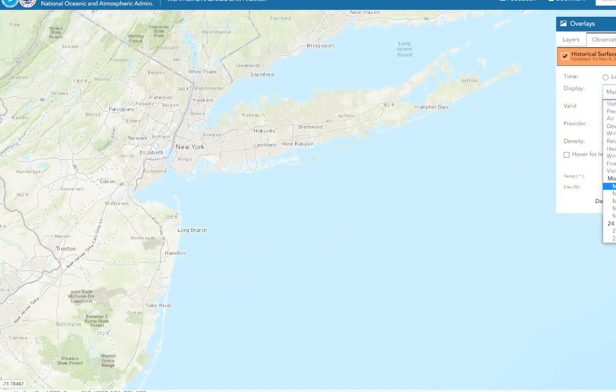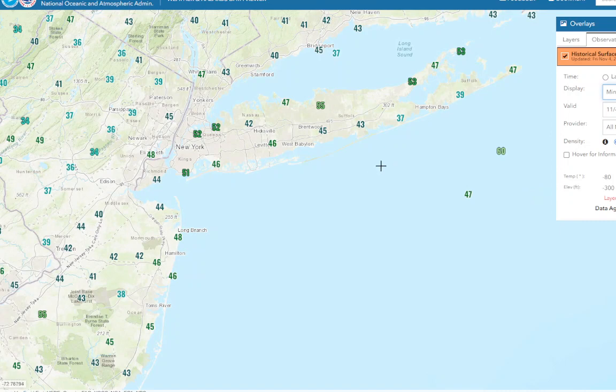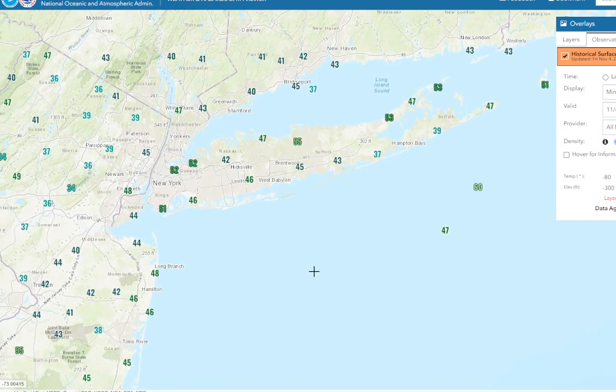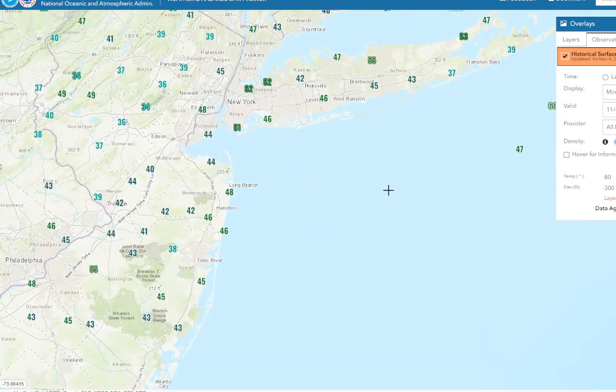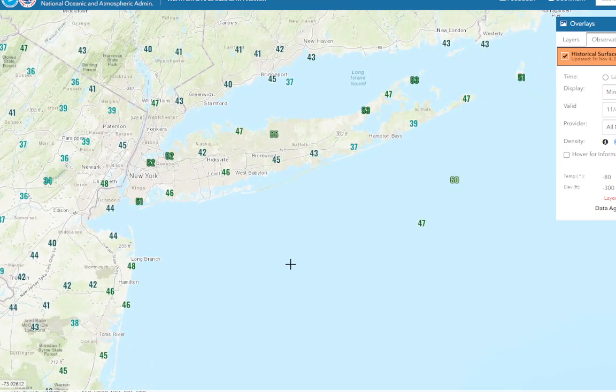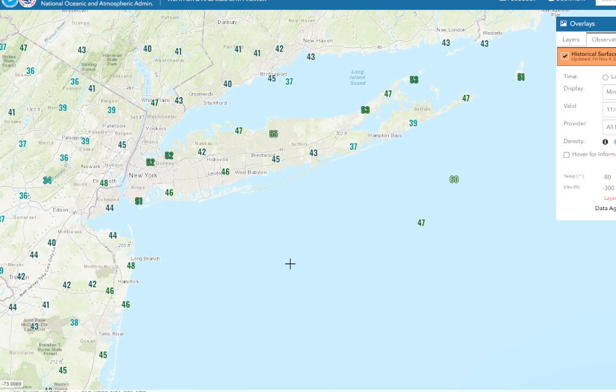So let's take a look at our lows for the day. And waiting for them to load, and you'll see 37 at Westhampton. So that's the last. We're not going to see that radiational cooling tonight. 45 at Islip. So lows in the mid 40s last night, except in the upper 30s in the colder spots. The city holding on to low 50s, and also in the New Jersey Pinelands there, 38 at Lakehurst, and mid 40s elsewhere. So that'll be the last time we see those cool nights for at least a couple of days as we get into this warm, humid air mass.